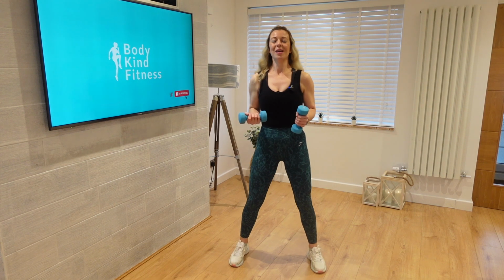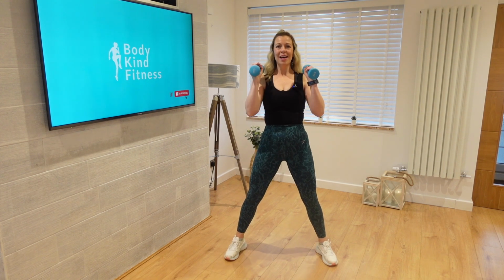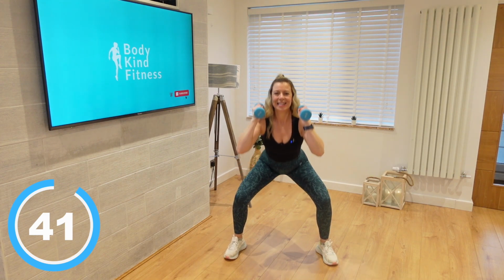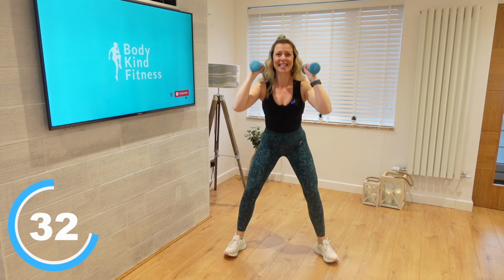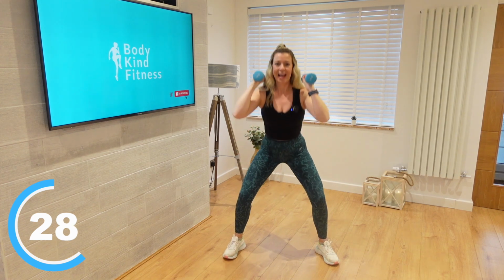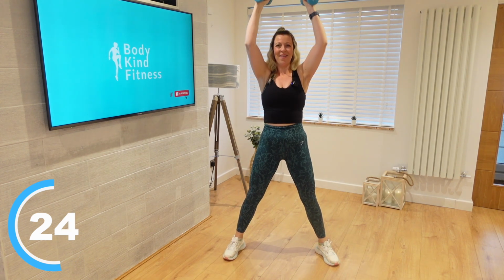Grab those dumbbells, guys. We're going to go into our first exercise, which is a squat and press. So legs hip width apart, come down for that squat here and then press it up with those dumbbells. Sink into those heels, weight going all the way back, bum pushing all the way back as well. Lovely. Core nice and tight. That's going to really help with that balance. And then we're using that push up from the legs to help push those arms up as well. So use that power there.